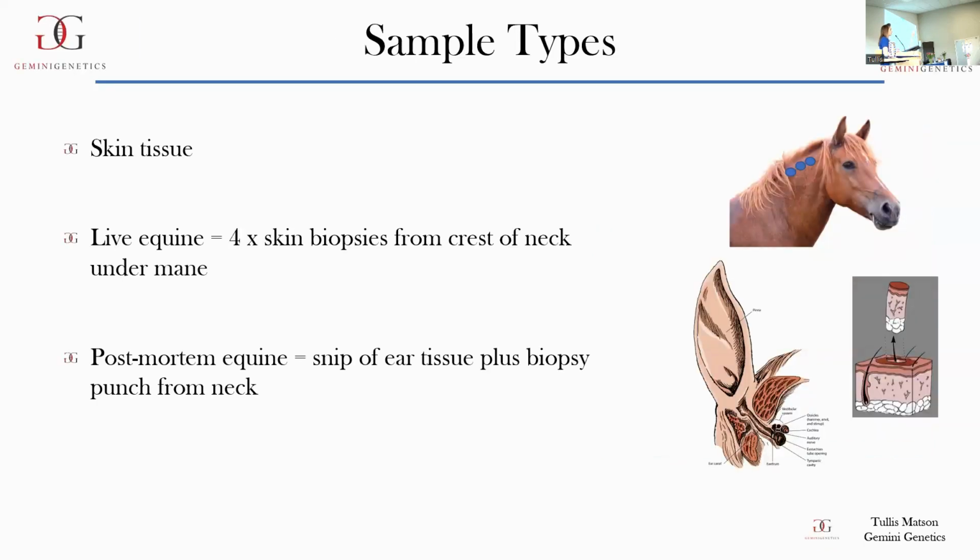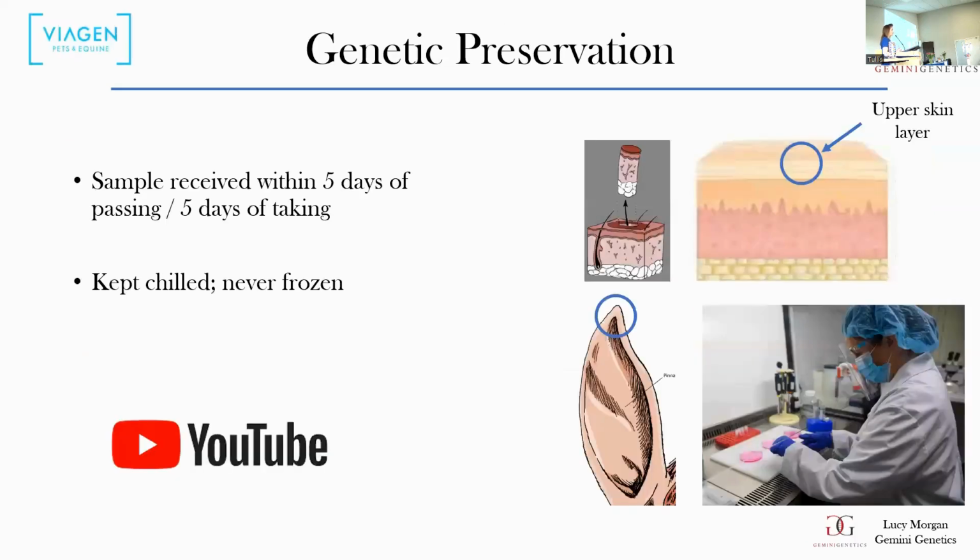And in terms of the samples that we need, if it's from a live equine, we request 4 skin biopsies, 6 millimetres. The diagram, they're not that big, it's just we need to be able to show you on a picture. It's only 6 millimetres, it's done under standing sedation and local anaesthetic. And for a post-mortem equine, we ask for those neck punches plus a small section of skin from the ear, which we were showing you earlier.